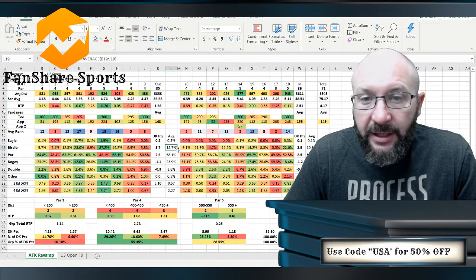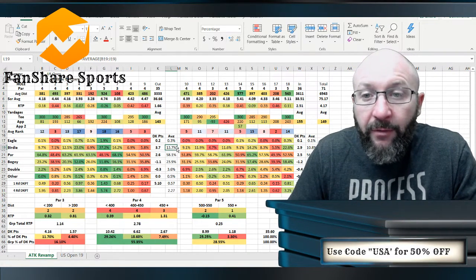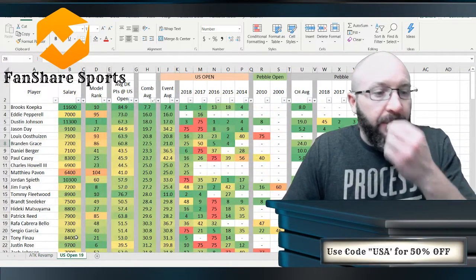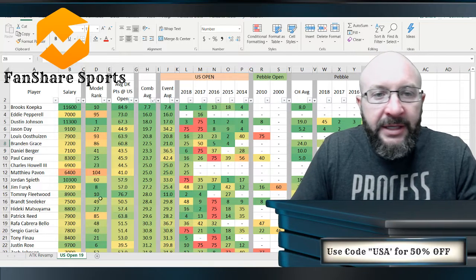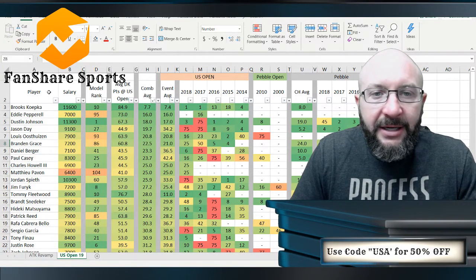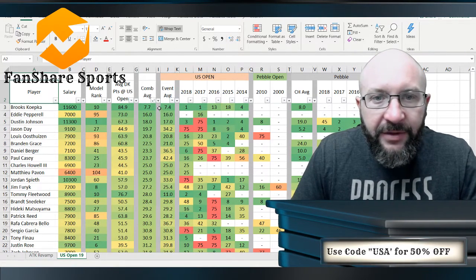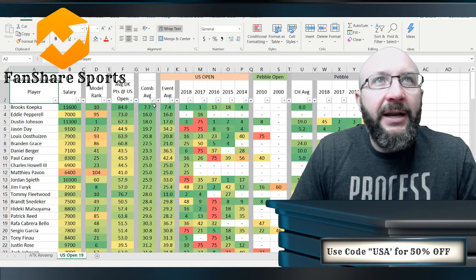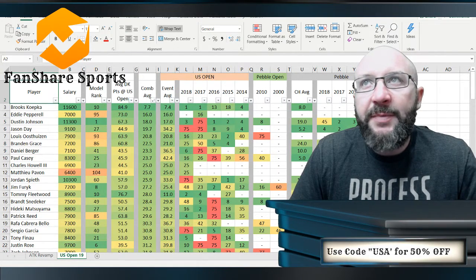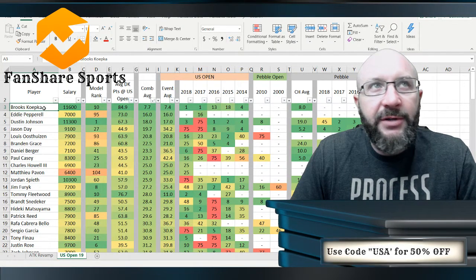Look for guys that are able to keep it in play, and guys that are able to avoid bogeys. So let's take a look at my custom sheet this week. It's a bit different than what we normally see, and that's because it's a major, and I kind of wanted to blend some information together for you guys. So first of all, I have this sorted by the combined average for both events, and that is the U.S. Open the last 5 years as well as Pebble Beach the last 5 years. If you sort that average out, you get some interesting results.